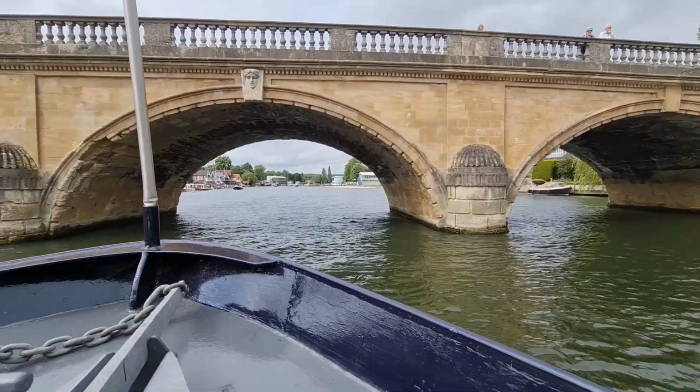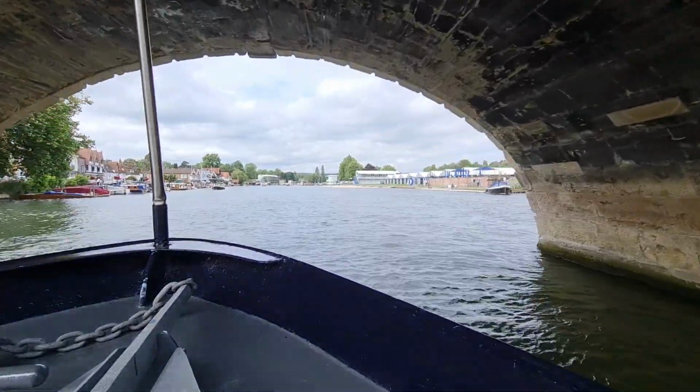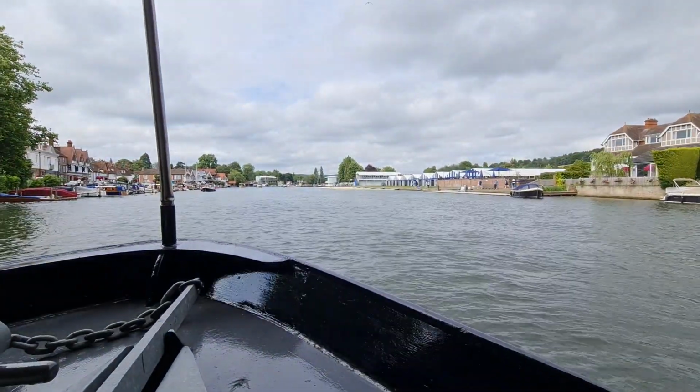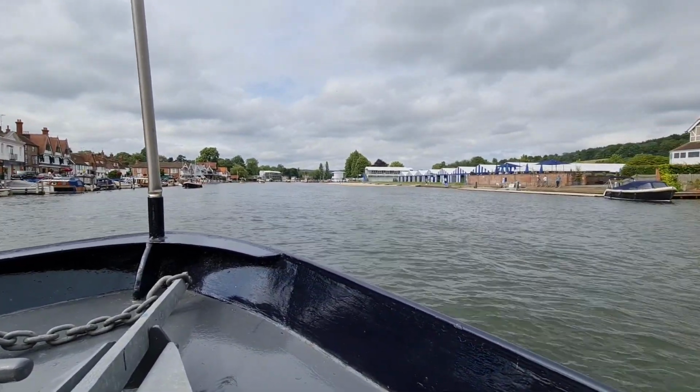There we go, going under the bridge. It's surprising we're even going to fit, because it doesn't look that high and the boat is quite big. But there we go, everyone's made it underneath. Hopefully nobody's been knocked over.